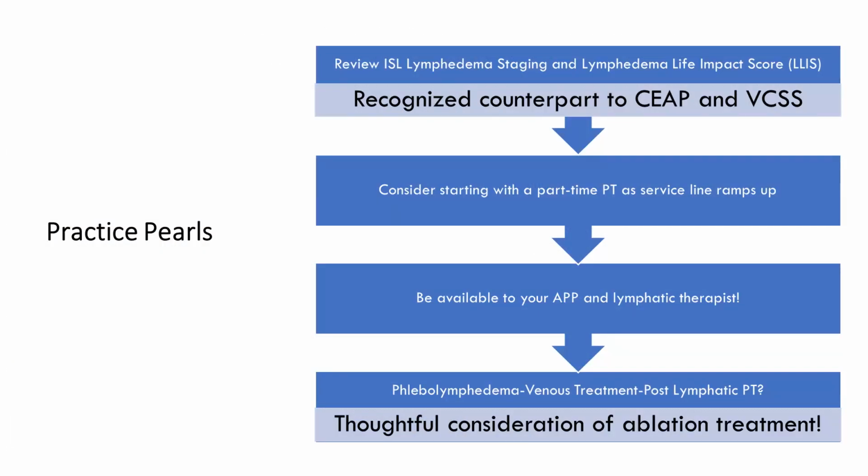Practice pearls. Just from our standpoint for our provider team, we're always big on getting these folks staged appropriately. And as folks look at adding on a lymphatic therapist to their office, try it on a part-time basis. Just go to the shallow end of the pool and see how that works out initially. But I will tell you, if you're seeing a significant amount of lower limb swelling in your patient population, it's definitely a viable model. You have to be available to both your APP and lymphatic therapist, though. This is just not a one and done thing. For those folks that you treat for asthma, high blood pressure, anything like that, you wouldn't just see them once and throw medications out. This is really a disease condition that deserves respect.